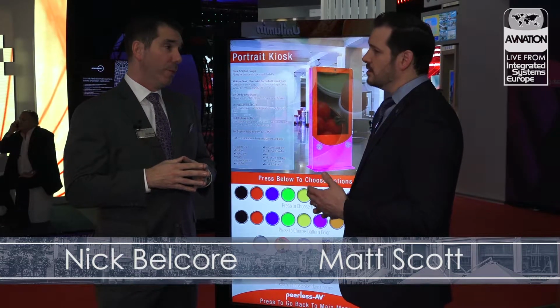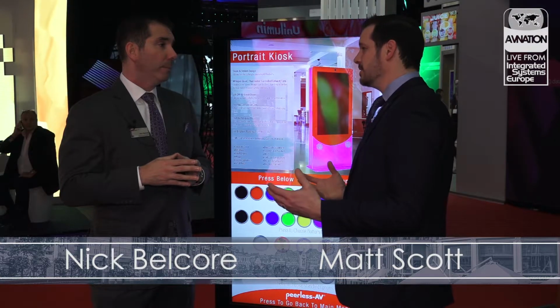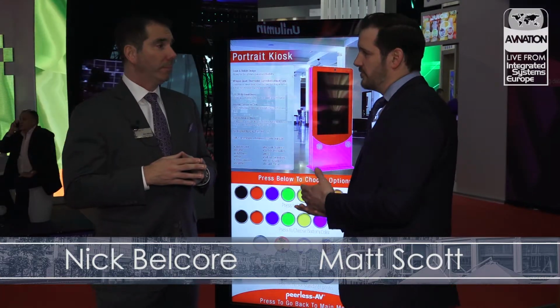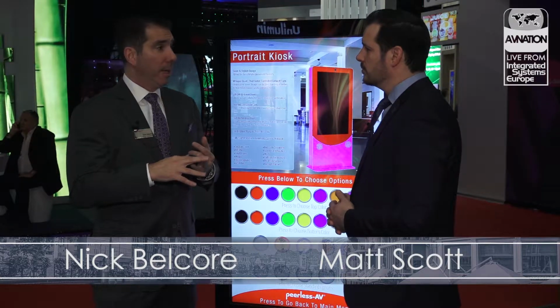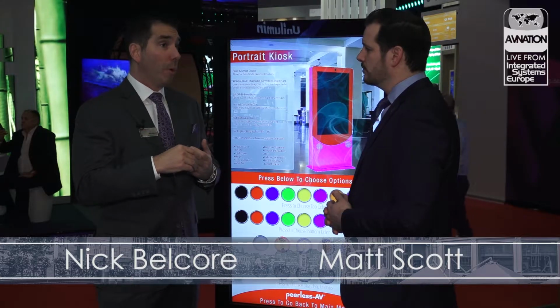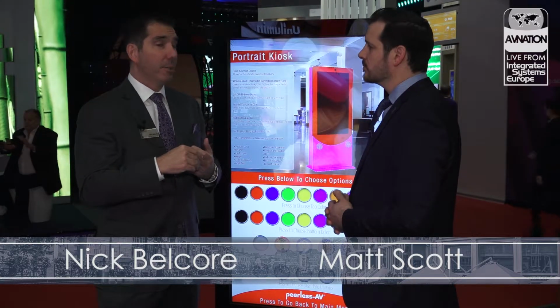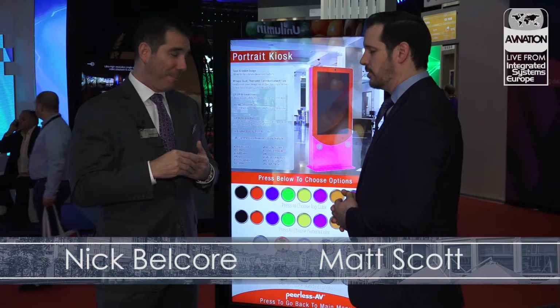So now, is this a universal product across the board for essentially any LED manufacturer, or is it specific per manufacturer? We have both. So we have OEM specific LED walls, like the Samsung one that we're showing here today. We work with a variety of different OEMs on their tiles, and then we have a universal solution as well. So something for everyone. Yes, absolutely. Something for everyone.